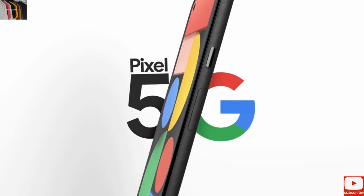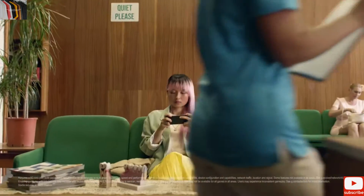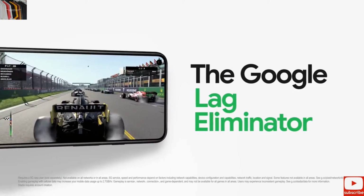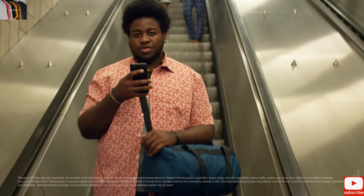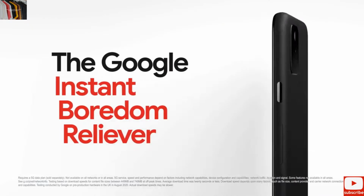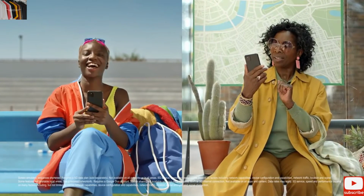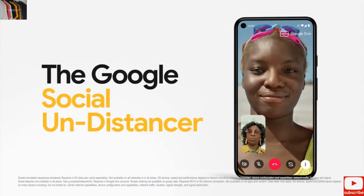This is the new super fast Google Pixel 5 with 5G. If you've got a need for speed, it's fast. It's the lag eliminator. If you've got to download that next episode, really fast. It's the instant boredom reliever. If you've got tons to catch up on, I like that. It's the social undistancer.